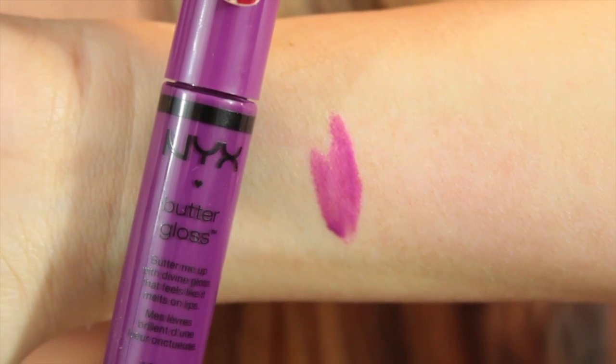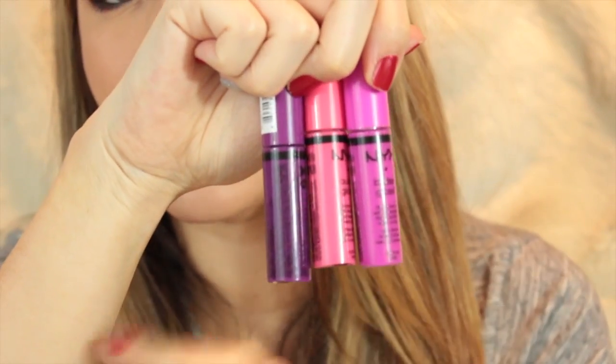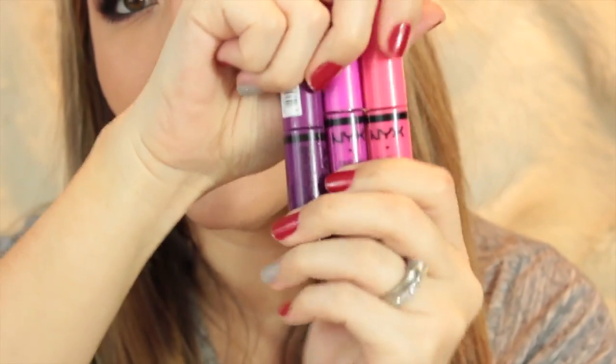Ooh, this is really, really pretty. I think this would look amazing over MAC's Rebel, too. I think it would really bring out the purpleness in that lipstick. Okay, so that one is called Raspberry Tart. Just comparing it to the other 3, once again, well, I guess we did it in this order here.